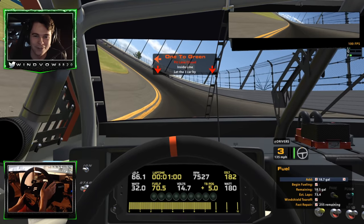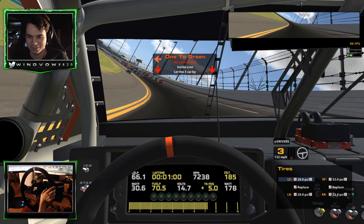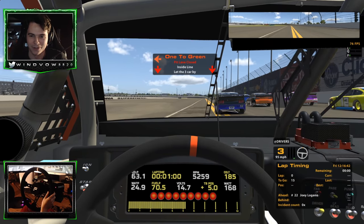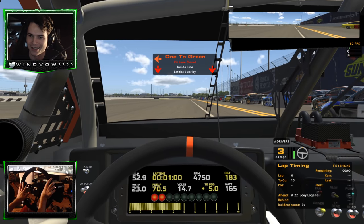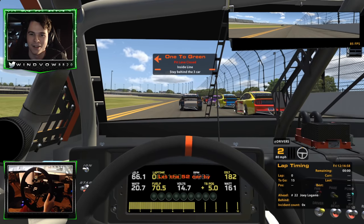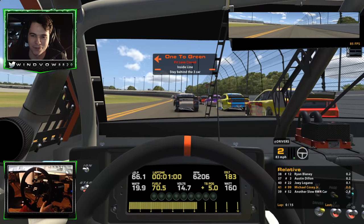This is the very first time I've tried this, so I have no idea how this is gonna go. I've got unlimited resets. I mean, it's only a 15 lap race. Yeah, Rick Ware Racing. Oh man, he's a little torn up already. Hey, buddy. Oh, here comes Austin Dillon coming back. Here we go. Get you in line, buddy. Oh, and another Rick Ware Racing car is giving up. Okay, we'll be seeing you.